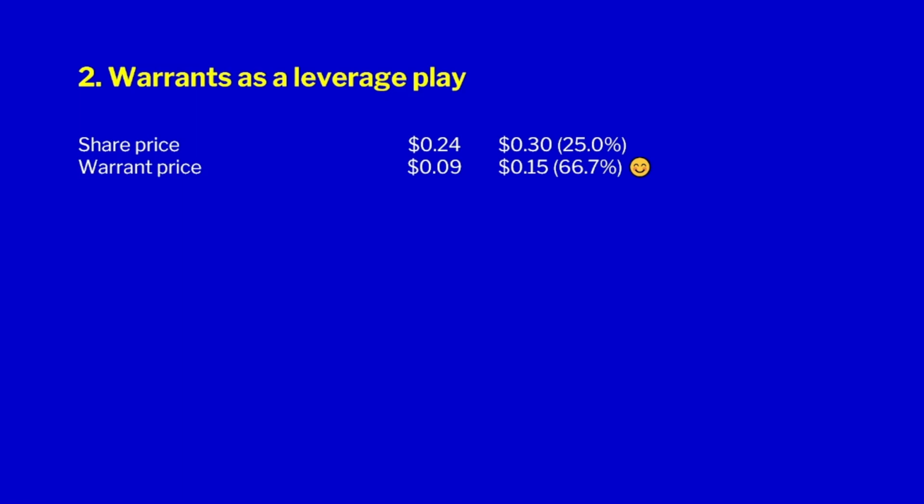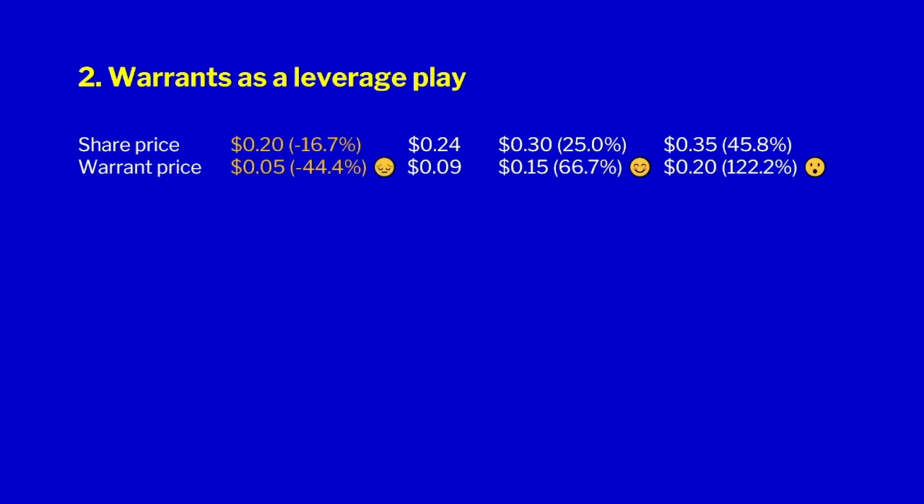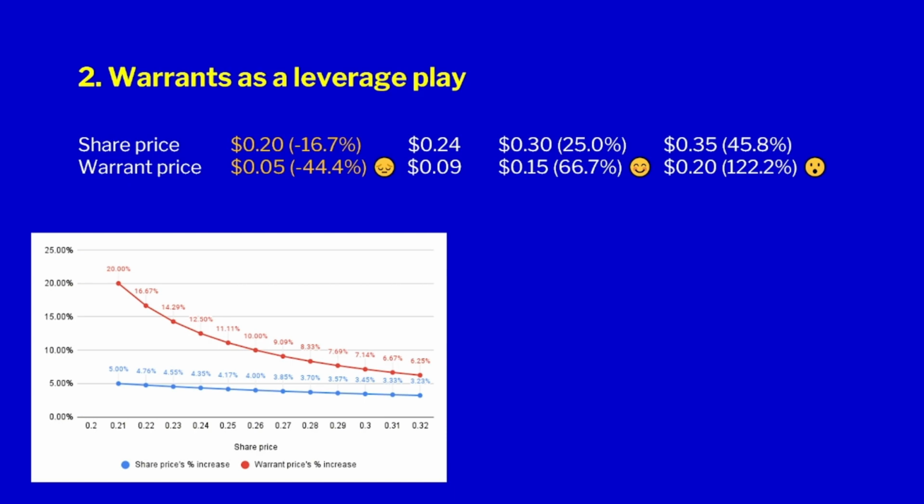Warrant is a leverage play. Let's assume that the share price is 24 cents and the warrant theoretical price is 9 cents. When the share price jumps to 30 cents, that's a 25% jump. The warrant should be trading at 15 cents and that is a 66% jump. If the share price rallies to 35 cents, that's a 46% jump. The warrant should be trading at 20 cents and this is a 122% increase. Conversely, if the share price sinks to 20 cents, that's a drop of 17%. The warrant will sink more, 44%. This is math, nothing complicated.